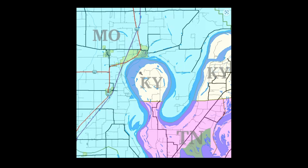As you can see in this picture, the only way to get to the other part of the state is by traveling on a road through Tennessee. On the other parts of the border, it's completely surrounded by the Mississippi River and Missouri as a state, and within this landmass, there's no bridges that connect it to the outside.